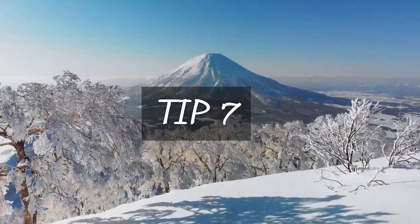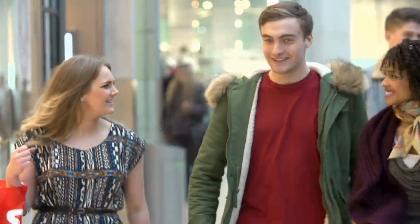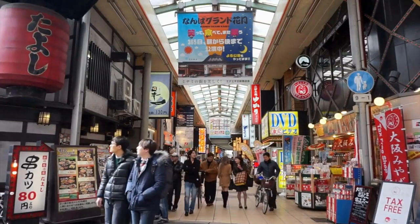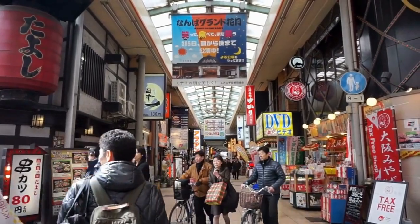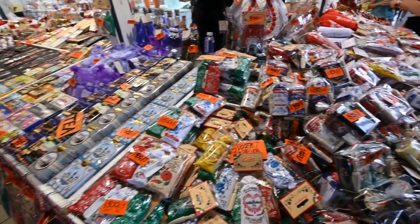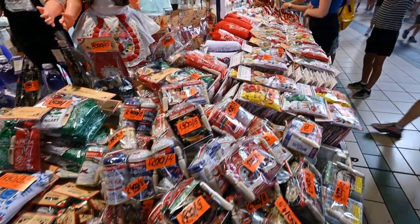Tip number 7. Shop at discount stores. Japan is known for its shopping, but it can be expensive if you're not careful. One way to save money is to shop at discount stores such as Don Quijote and 100 yen shops. These stores offer a wide range of affordable products, including souvenirs, snacks, and household items.